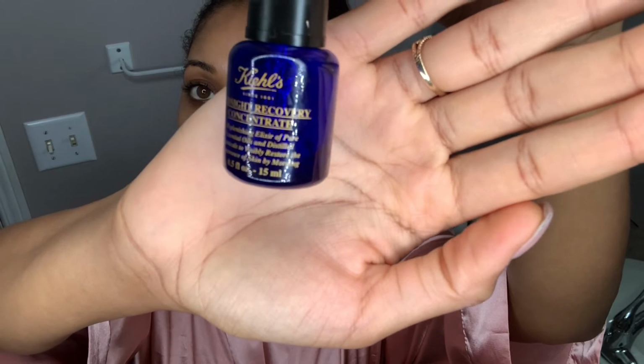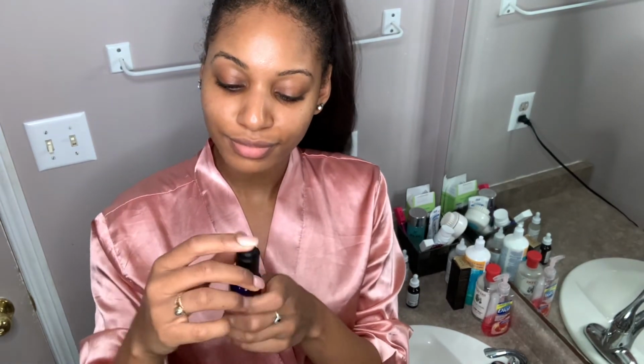Last but not least, I use the Midnight Recovery Concentrate by Kiehl's. I only use this when it's been a rough night prior and my skin is just looking dead and dull. It needs some rejuvenation. I know I'm looking very oily, but trust me, it makes your skin feel and look so good and youthful in the morning.